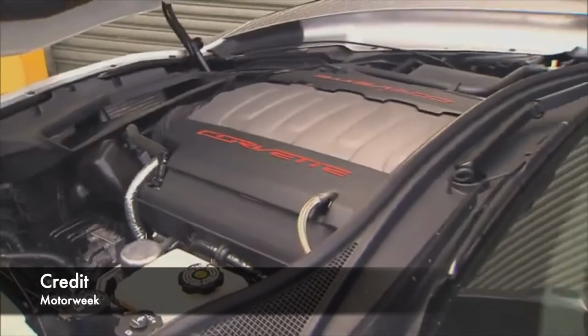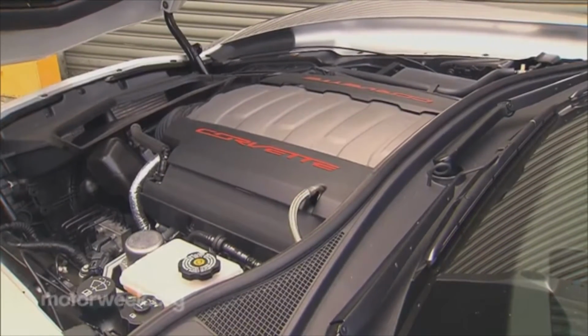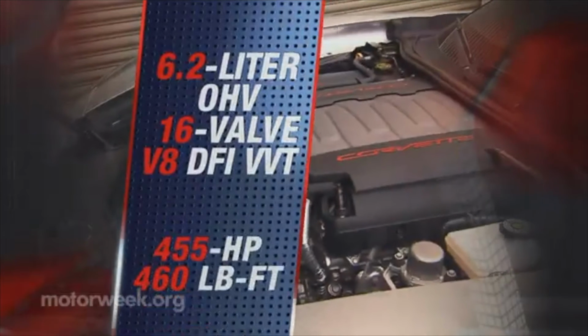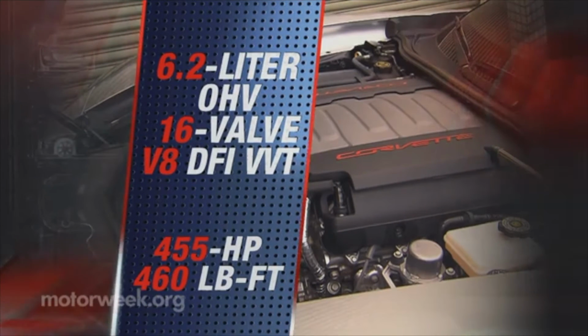The LT1 pushes out 455 to 460 horsepower in a 6.2 liter package and 460 to 465 foot-pounds of torque, offering a blend of modern technology and traditional small block performance.